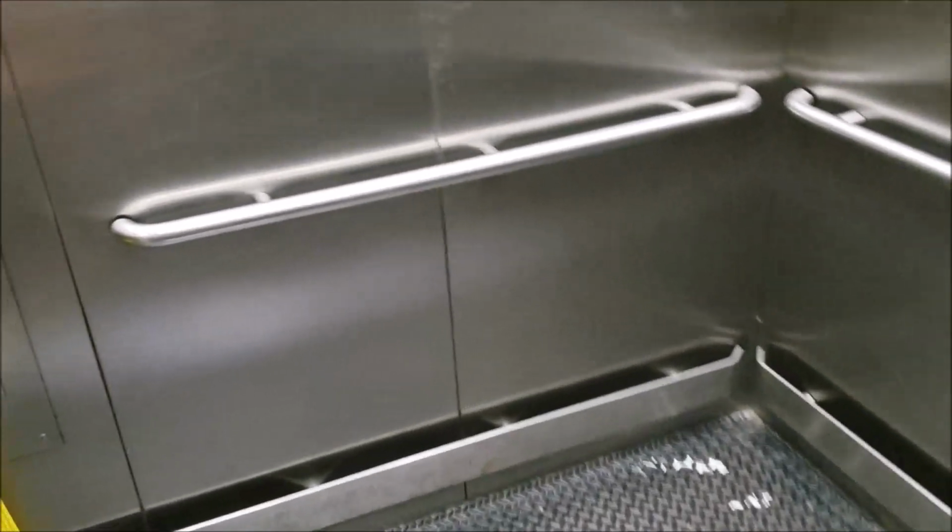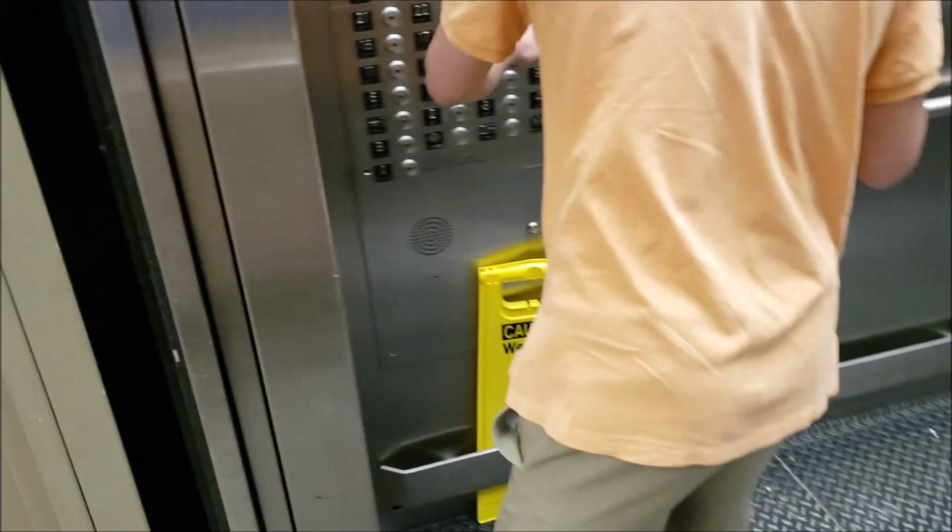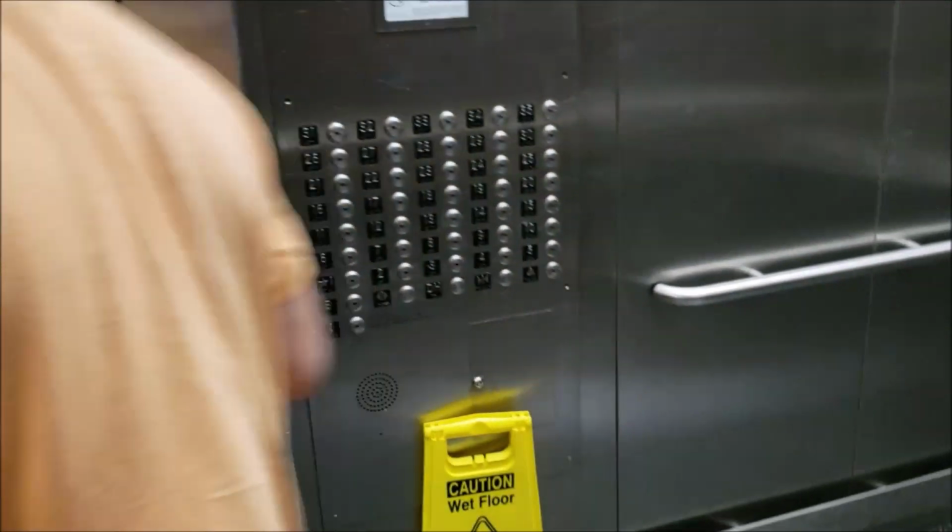Wow, look at how tall that cab is. That's good. I don't know if I want to ride it. Well, let's just see, because all the floors might be locked out. Yeah, I'm just going to block the door. Yeah, I'm out. Okay. All right. Well, you at least get to look at the service elevator.